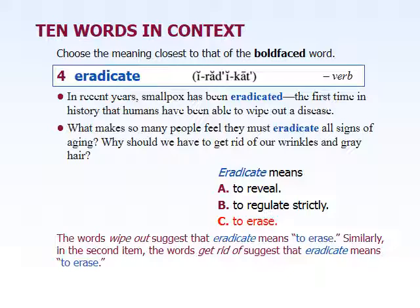So in the first case, we have smallpox. This is a disease that no longer exists. It has been completely erased. In the second example, people are trying to completely erase the signs of aging, right? So people want to get rid of anything that makes them look the age that they are. In the book, it's on page 69, it's number 5, and it says to get rid of altogether, to wipe out.